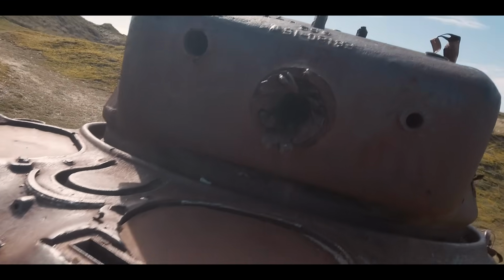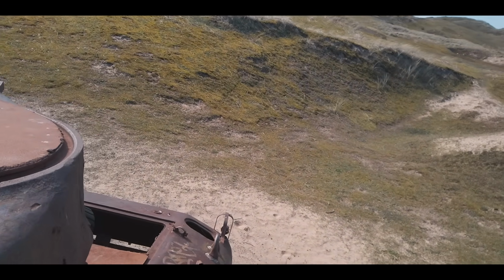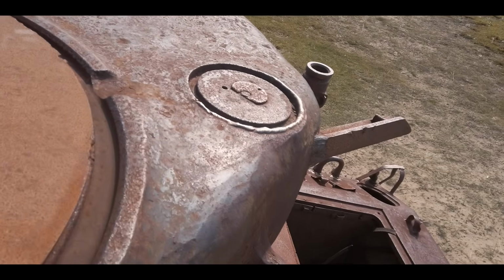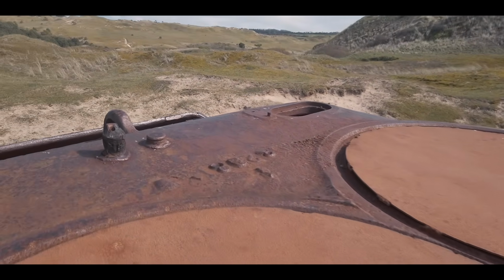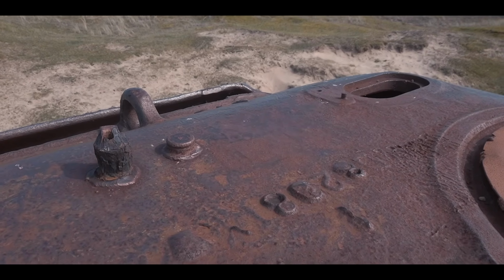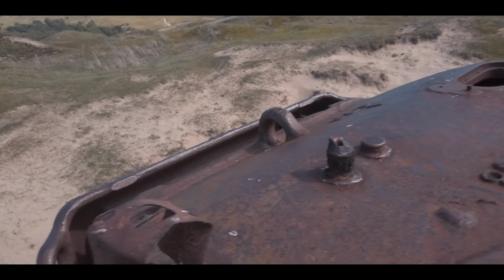Right. Let's get up here. Three points of contact at all times. You can see the tops have been welded shut. Just as well, really. For those tank experts out there, I am not a tank expert. This says 8208 on the top. Some sort of serial number, I guess.